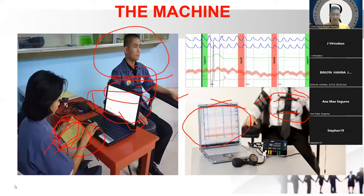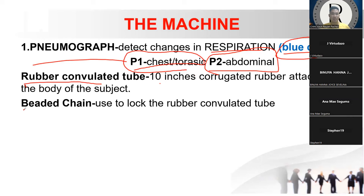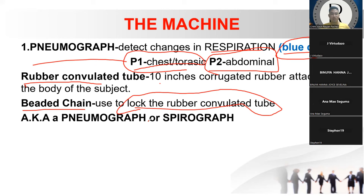Then ang beaded chain, okay, ang beaded chain class that is used to lock the rubber convoluted tube. Yung sa likod yan, doon yung lock niya, beaded chain ang tawag natin yan. Then ang pneumograph that is also known as spirograph, okay? Spirograph, yung other term for pneumograph.